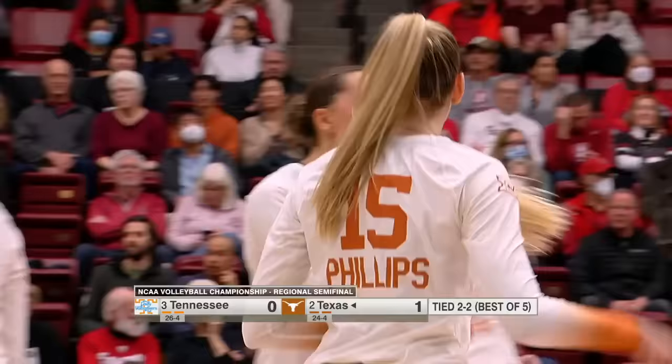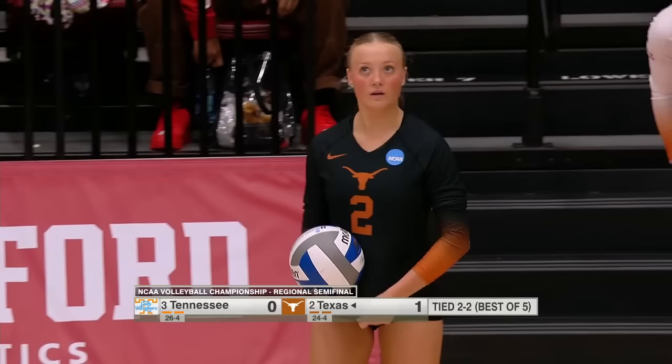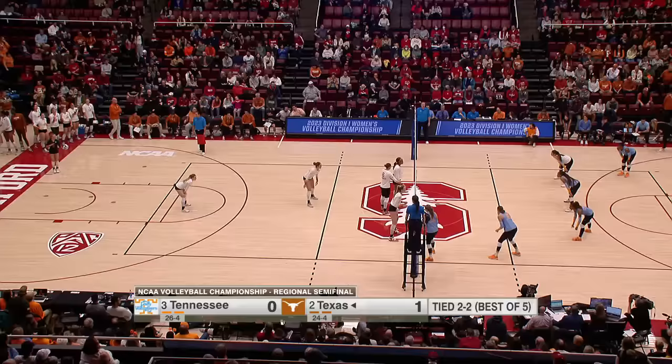We play to 15, as a reminder here in this fifth set. It goes quickly. When a team gets to 8 points, the two teams will change sides. Each team is given a challenge. Remember, that's very important for Texas because they had exhausted their challenges, so they have one challenge remaining.